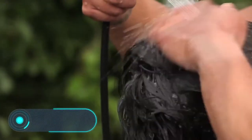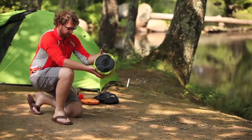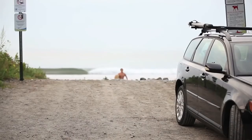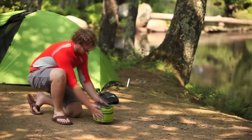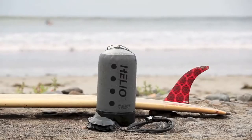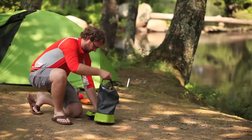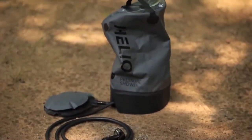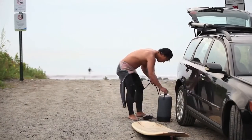Helio. The last invention we want to talk about today will help you maintain a healthy level of hygiene, even when the nearest bathroom is 20 hours away. Helio is a portable shower system developed by specialists from the American company Nemo. When folded, it is a tiny device whose dimensions don't exceed 14 by 20 centimeters. When Helio is armed, the height increases to 43 centimeters.